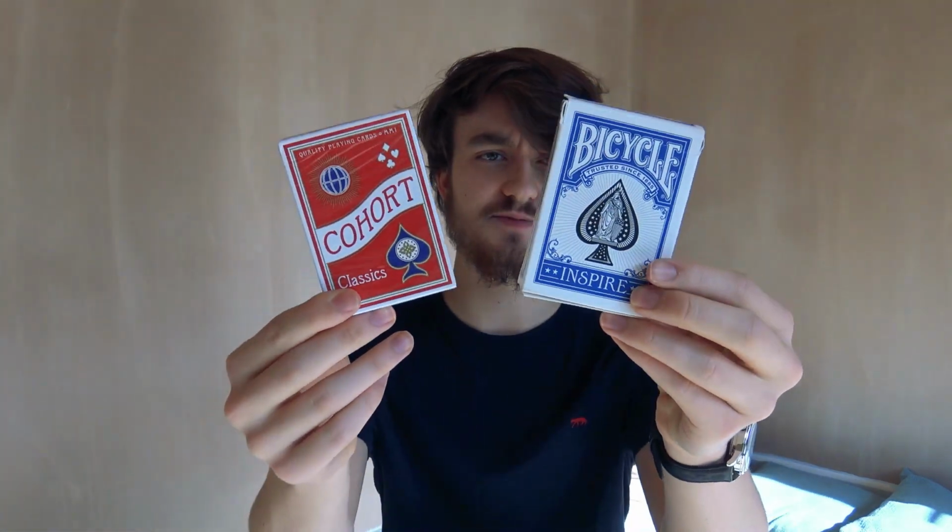A couple of slightly more ordinary decks of cards, not boring, but just ordinary. We've got Cohorts, and we've got Bicycle Inspire, both of which look quite standard. I don't think there's anything wrong with having standard looking cards. There's some good looking decks that we'll get onto, some absolutely beautiful ones, but every so often it's good to just have a standard deck.